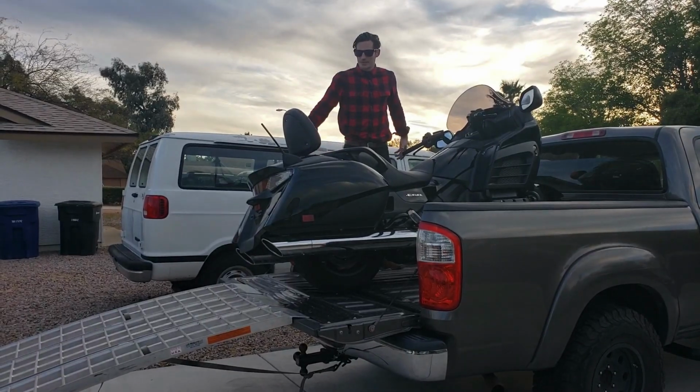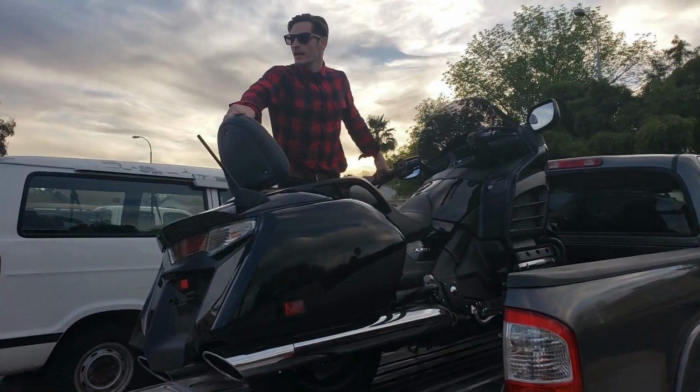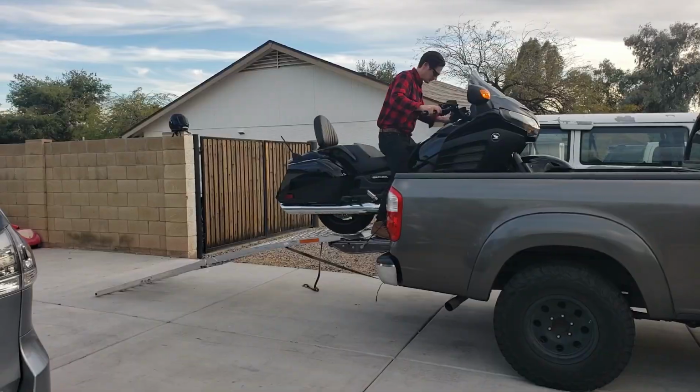All right, you guys, we successfully got the bike up into the truck. Now we're going to demonstrate how to get the bike out of the truck. It is perhaps the scarier part for many, so wish me luck.